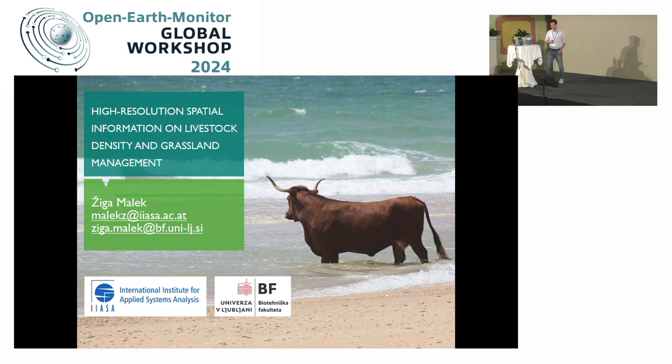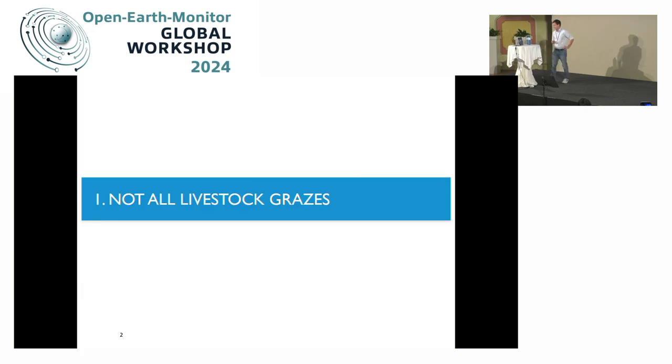Linda has already shown why we did this, so what the purpose was, but I want to focus on this grassland aspect, or let's say the livestock mapping aspect. And I will show today what we did and why this is important and how scientists can benefit from this. I will also mention some main concepts and objectives of our research. And the main one is basically this one, that not all livestock grazes, and you will see what I mean with this.